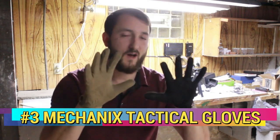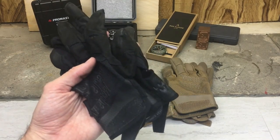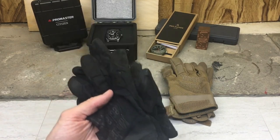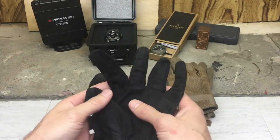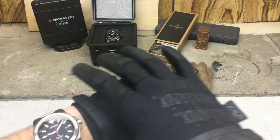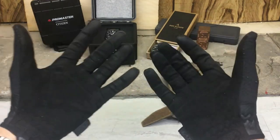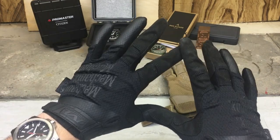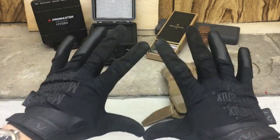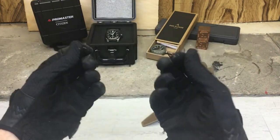Number 3. Mechanics Tactical Gloves. Mechanics Tactical Gloves are a pinnacle in hand protection, engineered for tactical professionals and outdoor enthusiasts. Crafted with meticulous attention to detail, these gloves feature durable materials like synthetic leather and carbon-infused knuckles, providing robust defense without compromising dexterity. The form-fitting design offers a secure grip, while breathable fabrics maintain comfort during extended wear.